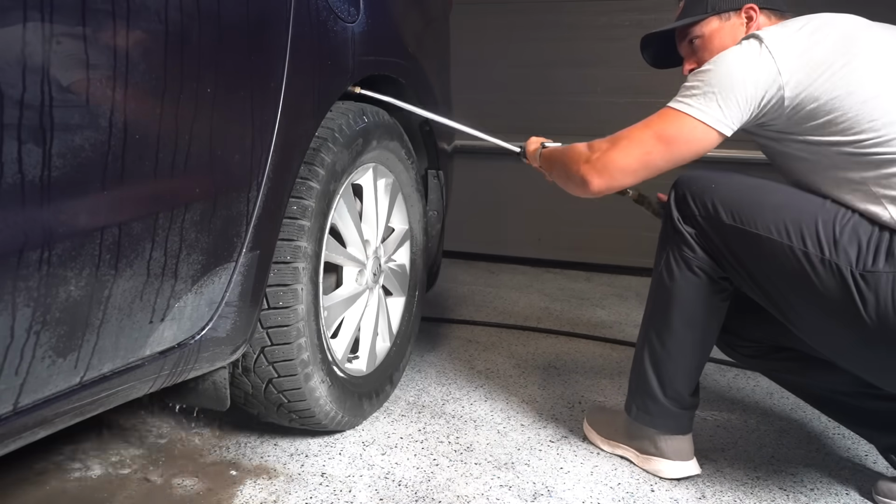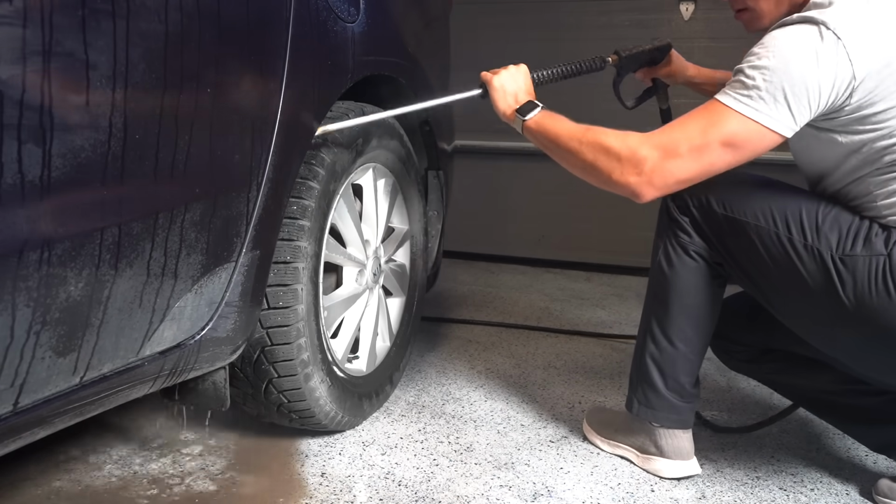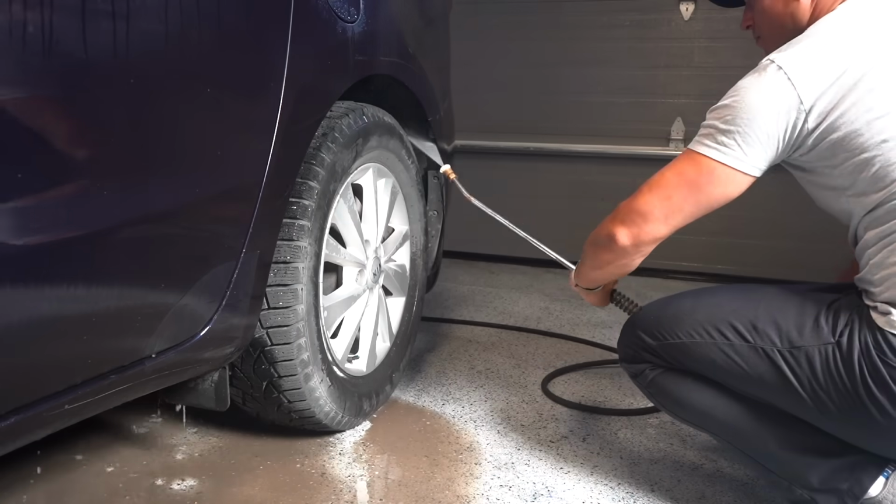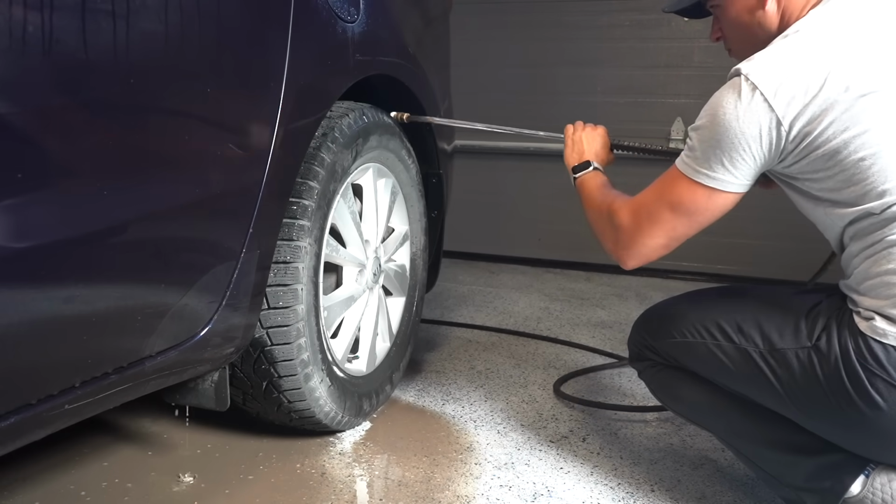Moving to the rear wheel well here, and of course the van has carpeted liners, which you guys know that I hate. So as you can see, they're holding onto a ton of dirt, which means I have to be really thorough to make sure I get them perfectly clean.